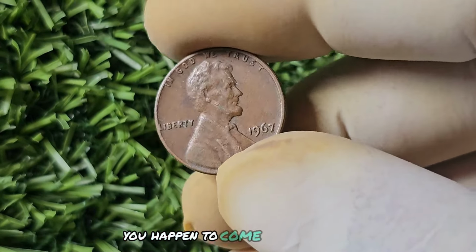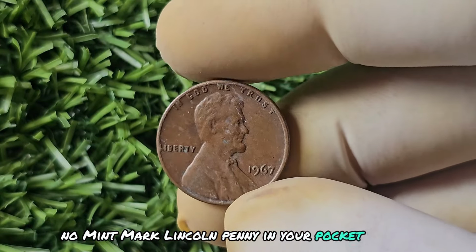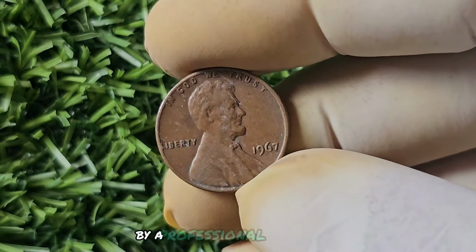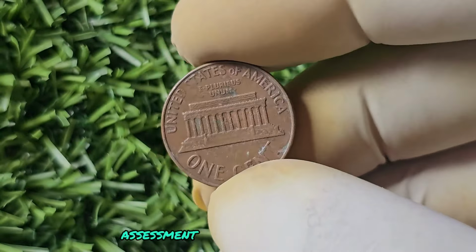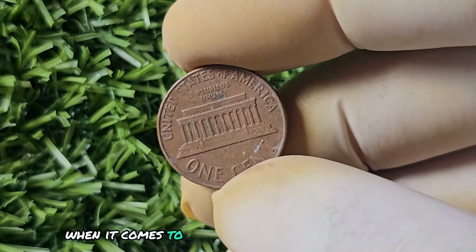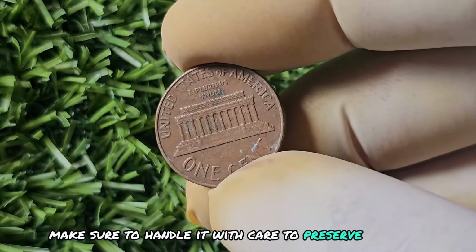If you happen to come across a 1967 No Mint Mark Lincoln penny in your pocket change or coin collection, it's essential to have it authenticated by a professional coin grader. They can verify the coin's authenticity and provide you with an accurate assessment of its value. Remember, condition is crucial when it comes to determining the worth of a coin. So make sure to handle it with care to preserve its value.